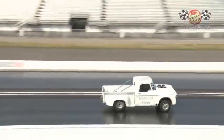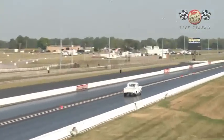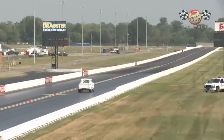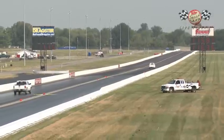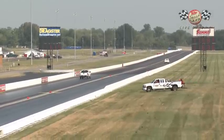The Gasser pickup truck, the 413 making power on the back of the car, down the right lane there. The truck with the hammer down through the Summit lane goes 11.58 with a 3.116, an absolutely awesome piece.